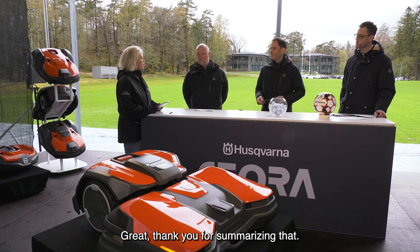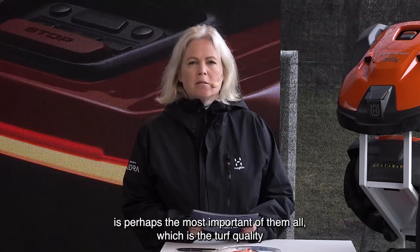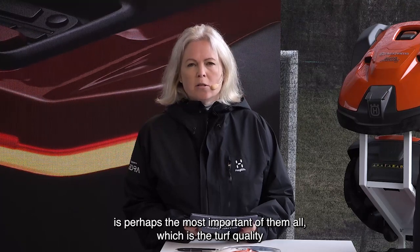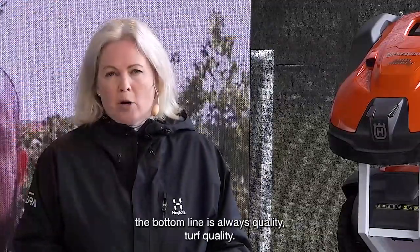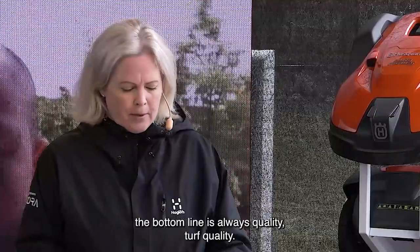Great, thank you for summarizing that. Next area that we're going to look into is perhaps the most important of them all, which is the turf quality. Whether you manage a junior football pitch or a top-notch golf course, the bottom line is always quality, turf quality.